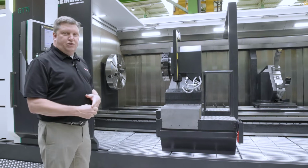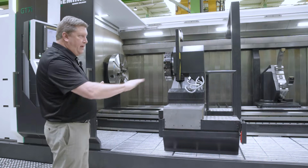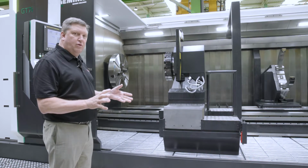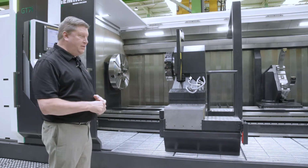The carriage is driven by 2 rack and pinion drives. So the rack and the dual motors drive the Z-axis. There is a ball screw drive for the X-axis.